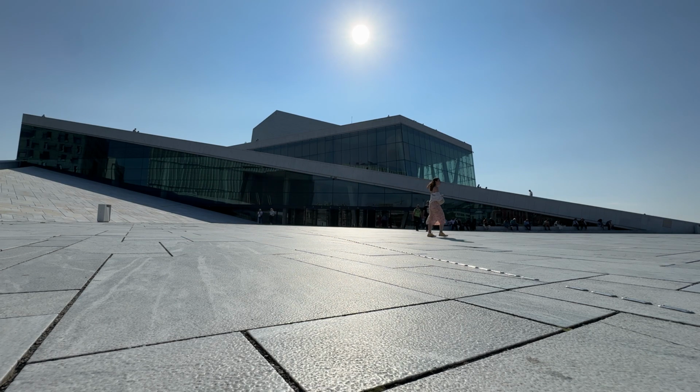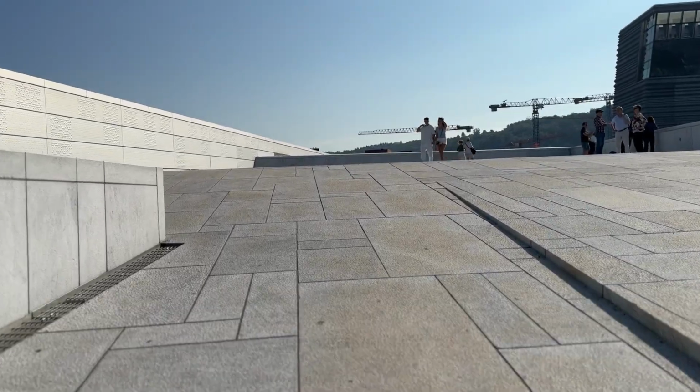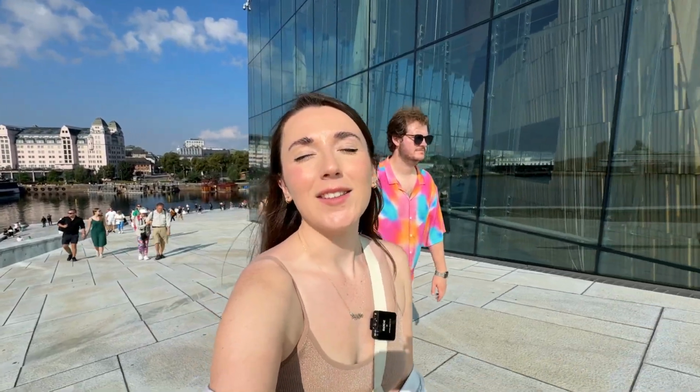So there are two ways you can get to the top of the Opera House. One is up the slope, which is what we're doing, which is more accessible because there's no steps. And then on the other side of the Opera House, there are steps if you want a bit of an easier climb. It is warm. Who would have thought coming to Norway in September would be the place where you would get some sun?